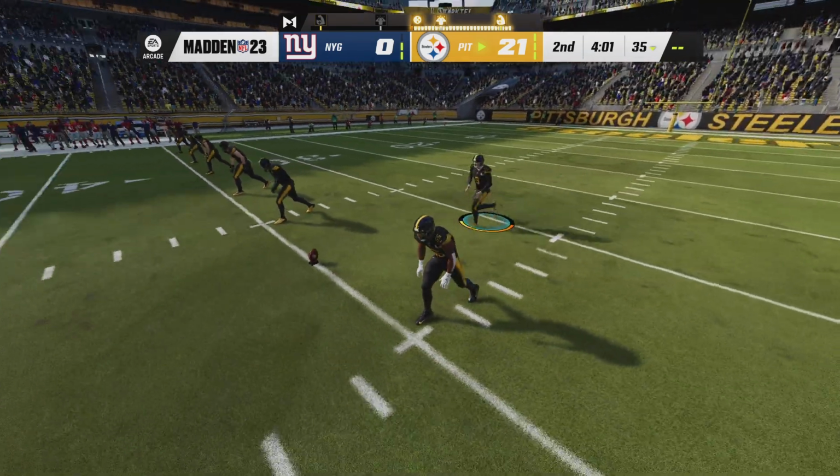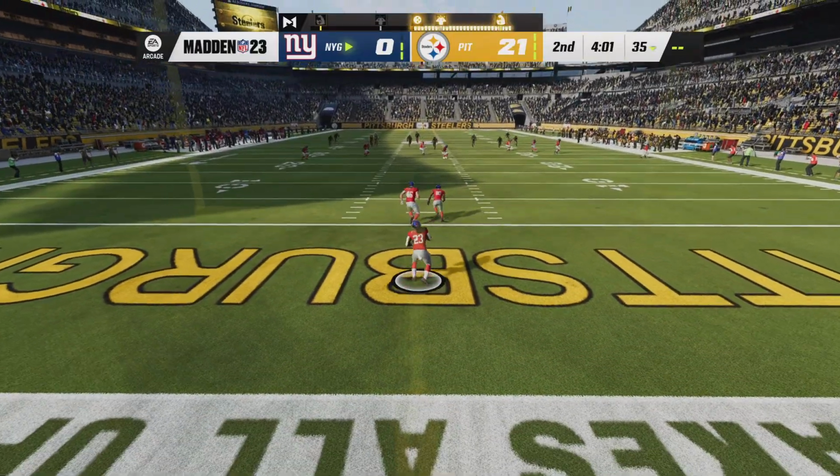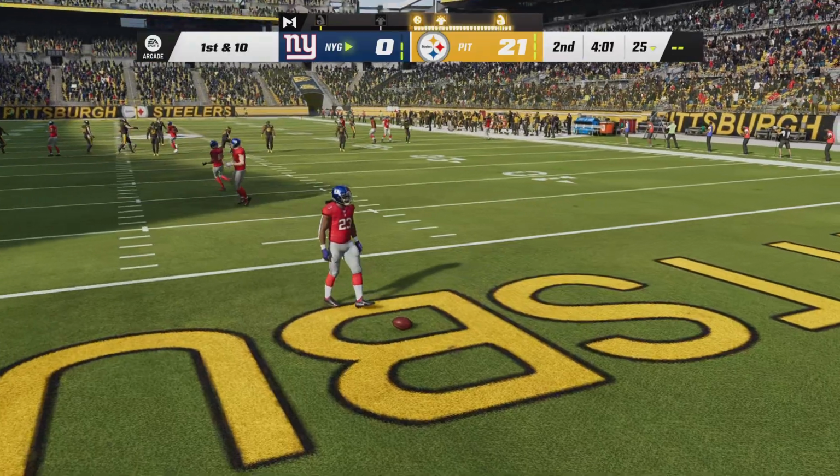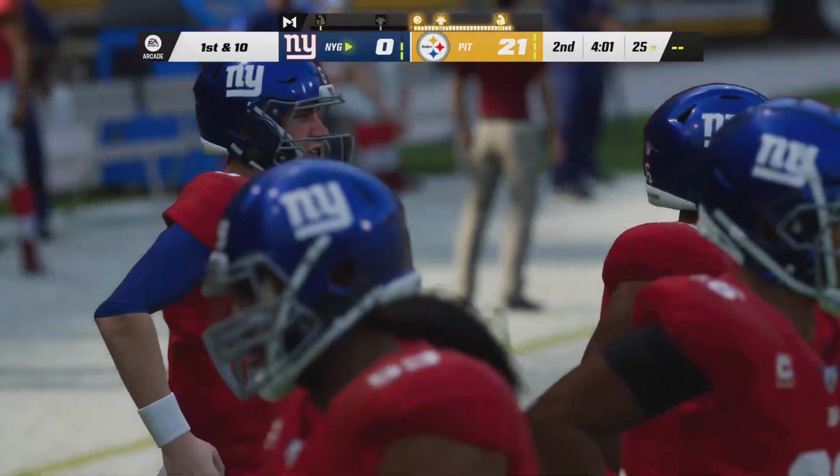Boswell now to kick it away after the touchdown. And this will not be returned. It'll come out to the 25. And New York set to take the field.